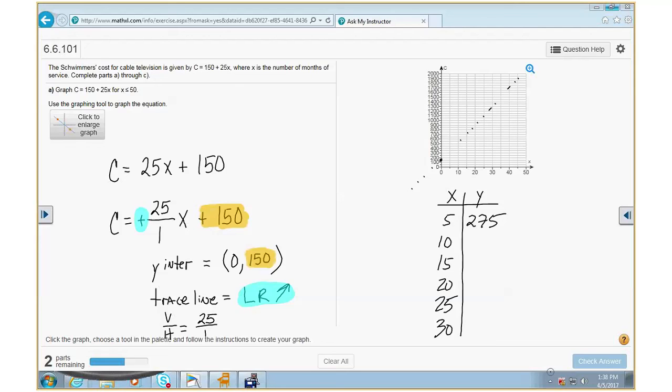All right, 10 times 25 is what? 250 plus 150 is. 15 times 25. We're not going to do 15 times 25. We're going to do 20 because it's easier to do. 20 times 25 is 500. 500 plus 150 is 650. And we'll do 30. Or 25 times 25 is 625. 625 plus 150 is 875. So you got enough points there.